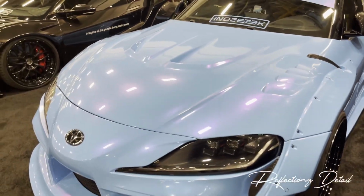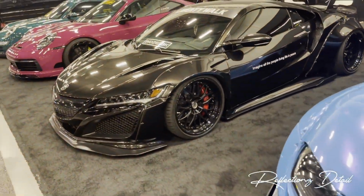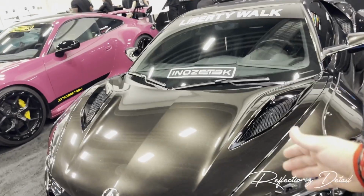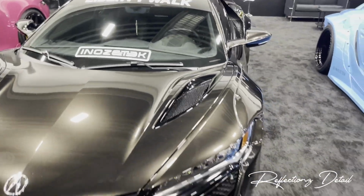So let me show you the rest of the cars that they have on here. I'm sure if they're at the Inozatech booth, it's an amazing wrap. I don't even want to go around it. I don't want to look and pick at little things.